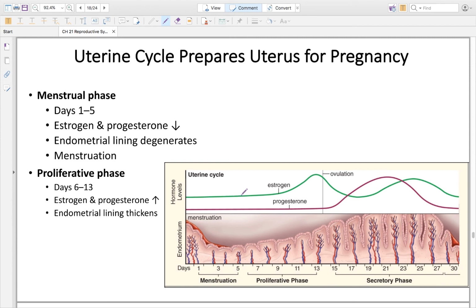What's important to note here is the levels of estrogen are down. Now when the endometrial lining starts proliferating, you'll see an increase in estrogen, then it drops down again, and up again during the secretory phase. And then progesterone is not on the same track. It's right behind it, it seems like. During the proliferation days, ultimately they're both elevated at this point.